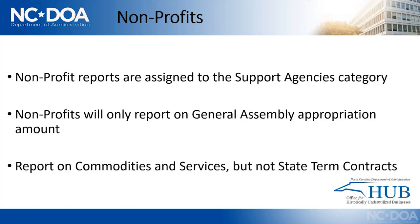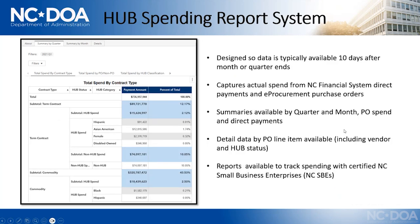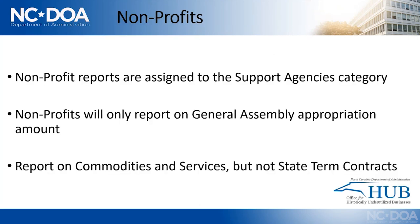Nonprofit reports, we assign the nonprofits right now to the support agencies category, and they only report on the amount that they received as an appropriation from the General Assembly. And then they report on commodities and services, but not state term contracts because they're not eligible to use state term contracts. The way that the nonprofits report is we have a spreadsheet that is basically mirroring the EVP report, and we share that, and the nonprofits will fill out the spending that they have. They will email it back to us, and then Hub staff will actually take that information and put it into EVP for them. And we've also done that for organizations that could not actually log into EVP.